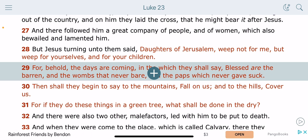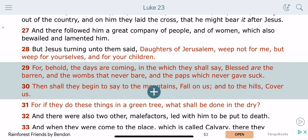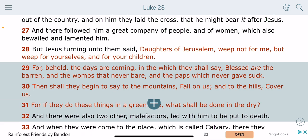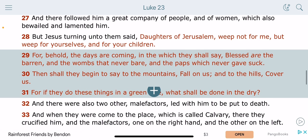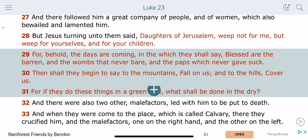All right. But then it goes from the blessed to the curse. It says, then shall they begin to say to the mountains, fall on us, and to the hills cover us. Meaning that's the type of hell that these people are about to be in. Actually they're in it right now, because you got people committing mass suicide. You got people going wild. You got women and men actually being raped right now in broad daylight. Oh yeah, in the U.S. And funny thing is, no one's even caring about this stuff.